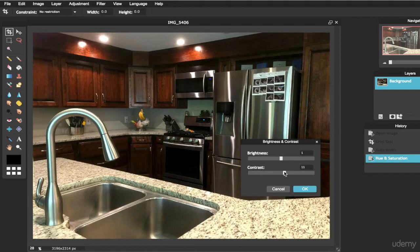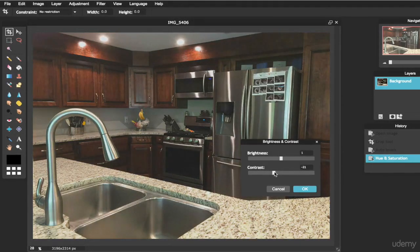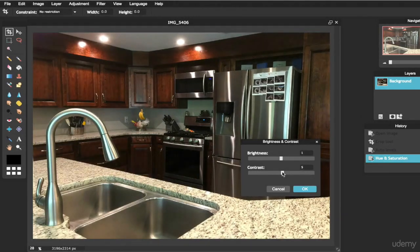Let's take a look at contrast. If you go too far, it's a dark kitchen. Too far to the left, goes there. Contrast is pretty good too. Sometimes I like to just up it just a little bit. Yeah, let's go with about 4 or 5. Probably doesn't even necessarily need it.